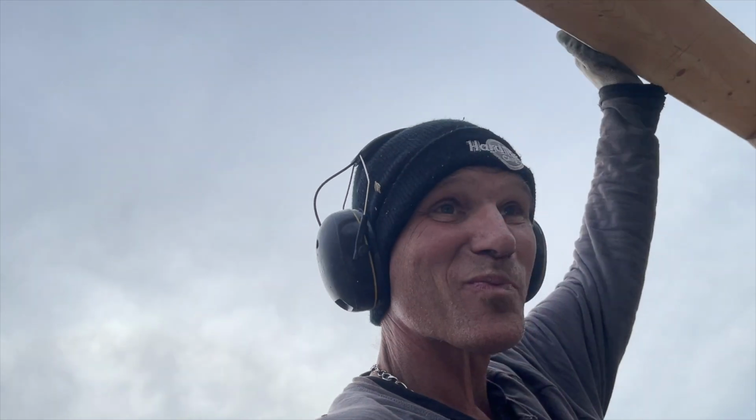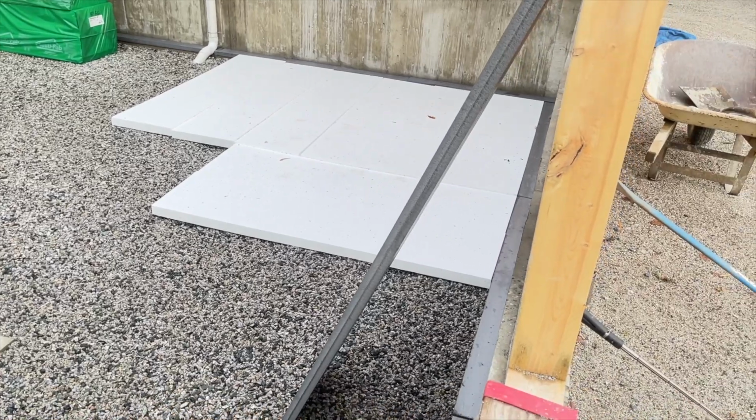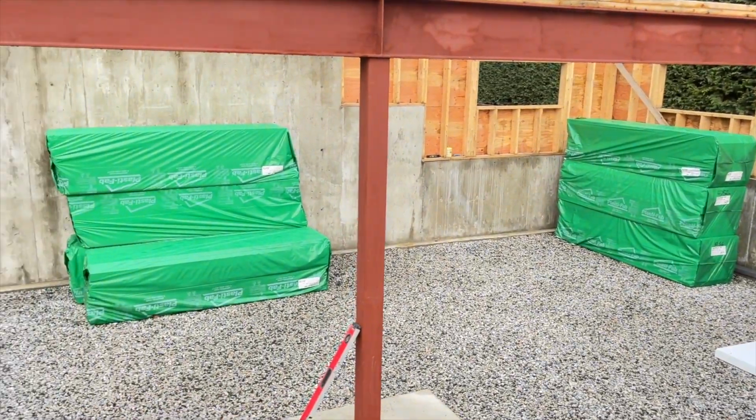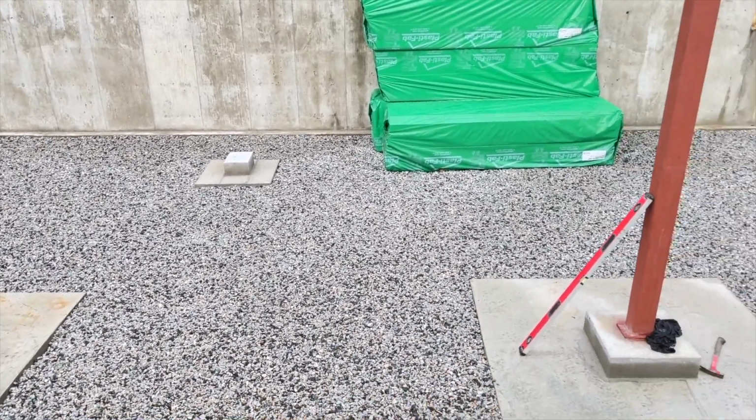Once that is over, we're gonna do insulation. Got a bunch of bundles there, another four there. An easy, fun job.